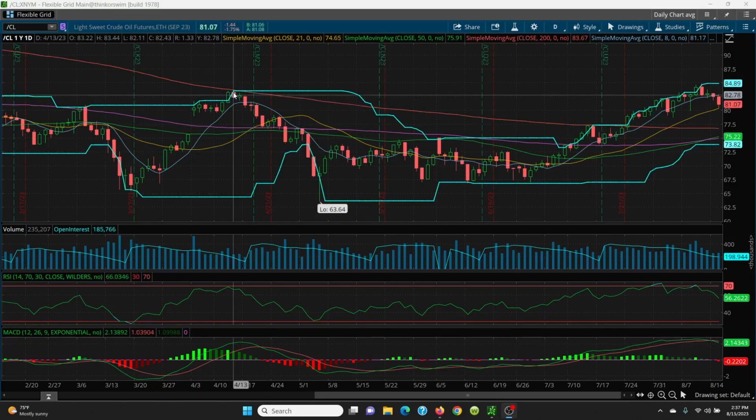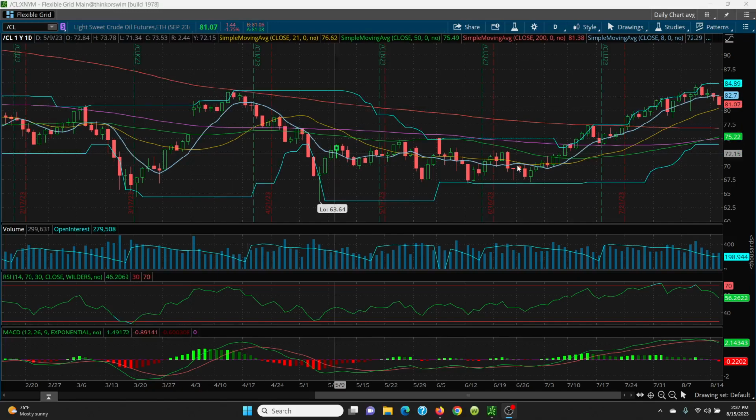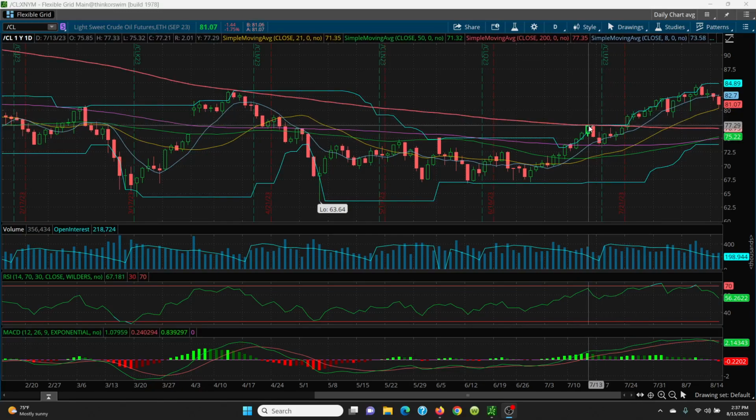See where it came? Went into the 200-day, couldn't do it. Went to the 200-day, couldn't do it. But that's where the breakout is. So this always wants to kind of retest that. If you lose that 21-day, watch for this for support.